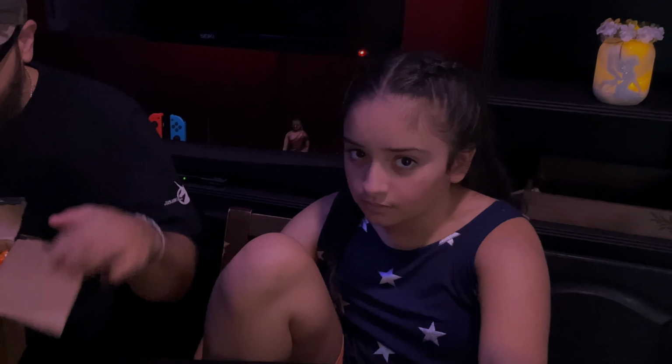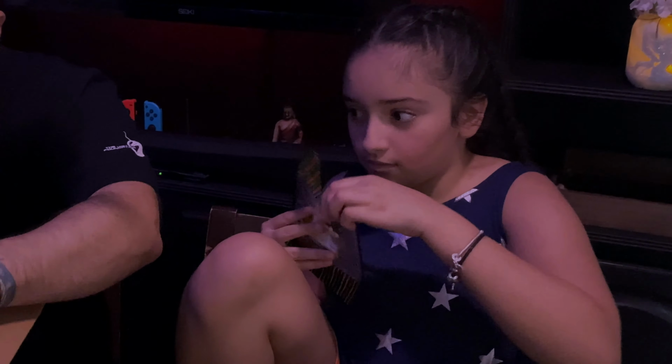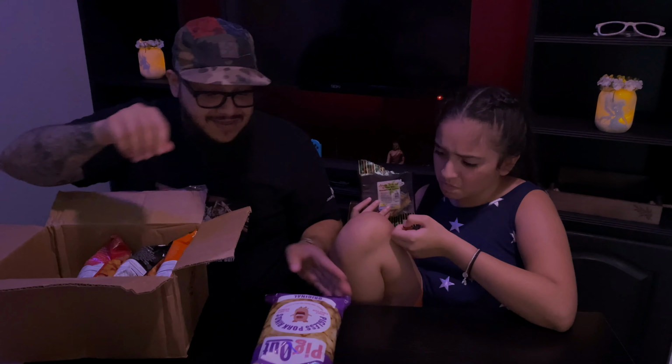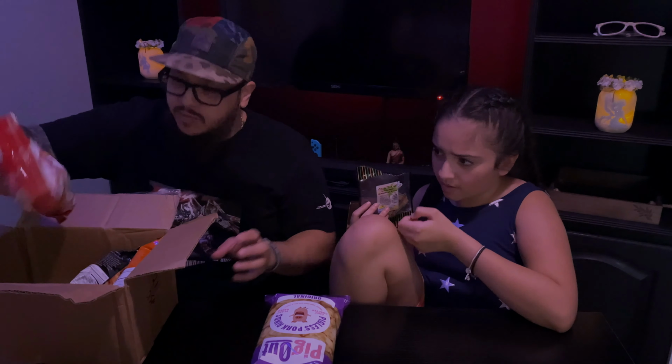All right, let's rate it. Thumbs up, thumbs down, thumbs middle. Thumbs up. So on to the next one. Ooh, I wonder what this is. So again, I found this thing on Facebook, and these are pork rinds. Pigless pork rinds. Yeah, these bags are huge.